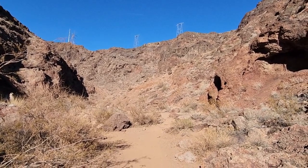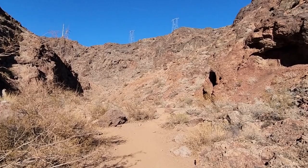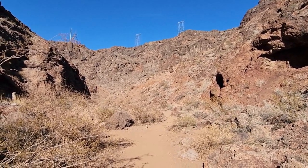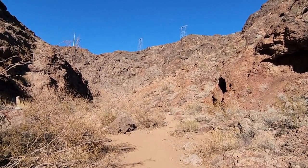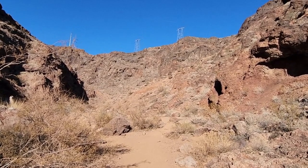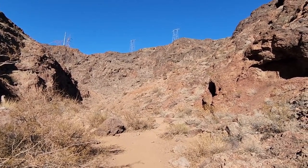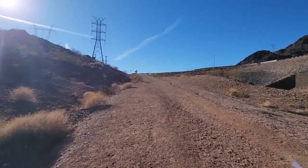And when you get to the top of the ridge line, you're going to Hoover Peak. You're going to be descending a nice gully to a large plateau and then a ridge line that leads up to Hoover Peak. And you can see that adventure on Las Vegas area trails. Okay, we're closing in on the trailhead.